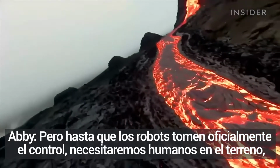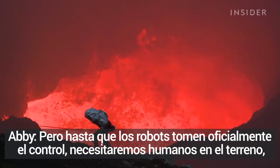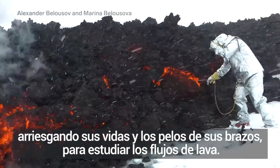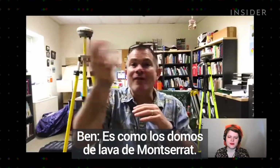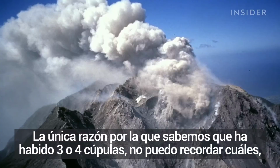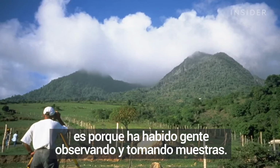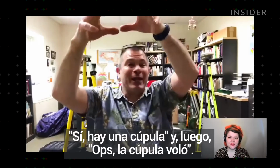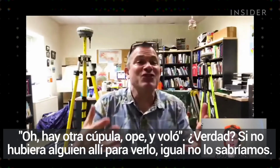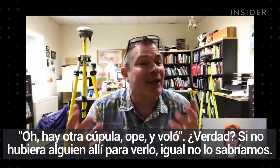Exactly. But until robots officially take over, we'll need humans on the ground risking their lives and arm hairs to study lava flows. You know, it's like the lava domes of Montserrat. The only reason we know there have been 3 or 4 domes, I can't remember which, is because there have been people watching and sampling. And yep, there's a dome, and then boom, oh, the dome blew away. Oh, there's another dome, oh, then it blew, right? And if there wasn't someone there to watch, we might not necessarily know.